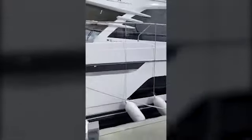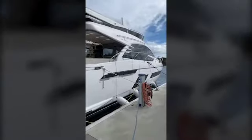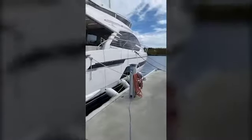What we see here is the beautiful Squadron 53. I'm gonna go a little bit more far away. It has the beautiful lines of Alberto Mancini. I'm thinking I'll start at the transom.